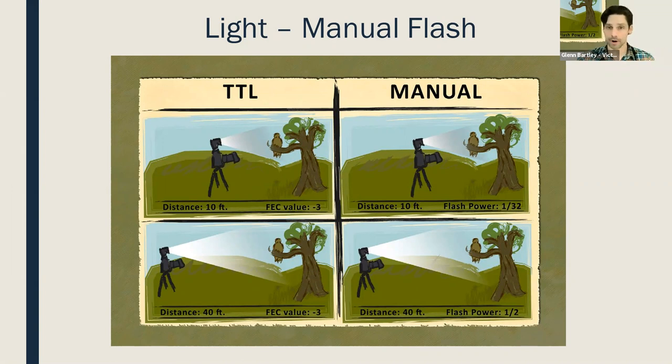Manual flash is not smart. Manual flash is just you tell it what power, it puts out that power. It is not metering off of anything. You put in a power, and it's putting that out there.